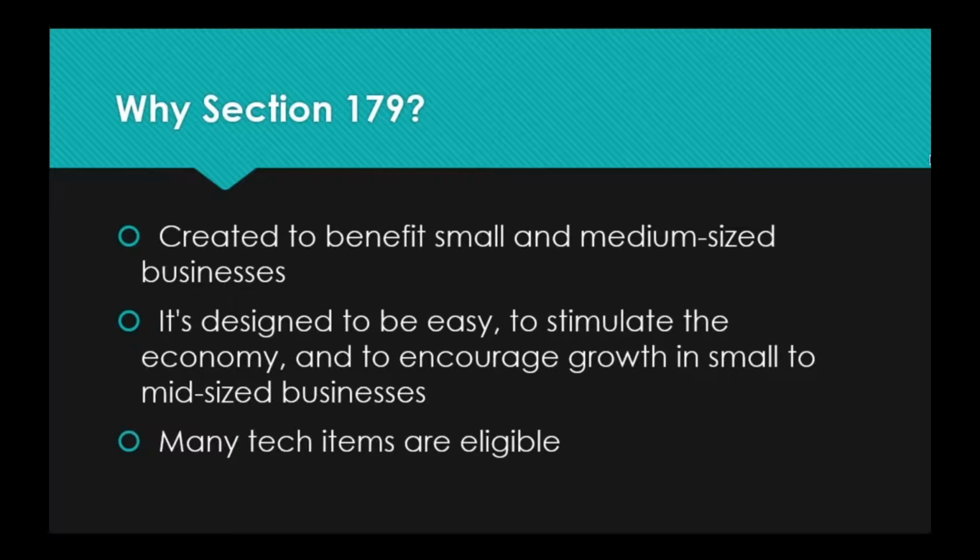I'm not a tax professional, but we do have a little bit of knowledge here, and as someone who is invested in your business, we want to make sure that you understand and that you can take full advantage of this. Section 179 was created to benefit small and medium-sized businesses. It's designed to be very easy to understand. The forms are not particularly complicated, the requirements are not particularly complicated, and the documentation that you need to submit to get the tax credit is probably documentation that you're already keeping anyway.